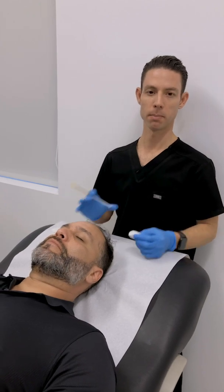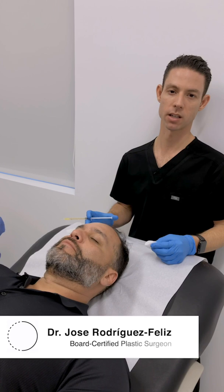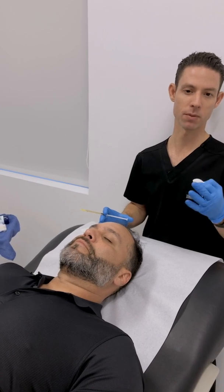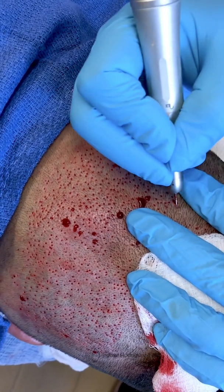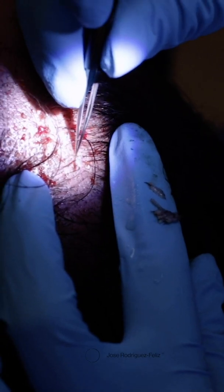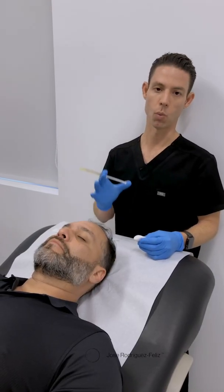Today we're going to be doing PRP, plasma injection to the scalp in a patient that is 3 weeks post-hair transplantation. This will be the second treatment. The first treatment we do at the time of the transplantation. In this particular case we did around 2,000 hair grafts into the frontal scalp and some into the vertex area. And there will be a third treatment done 1 month from today.